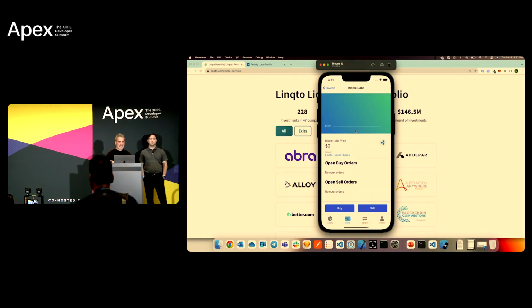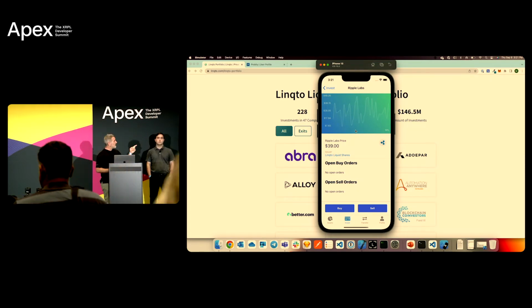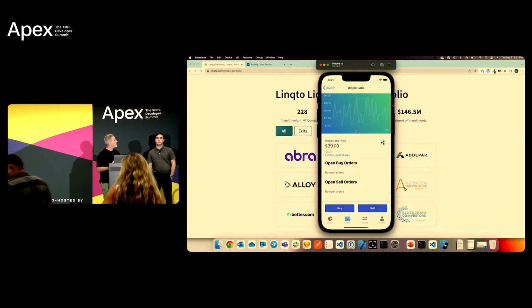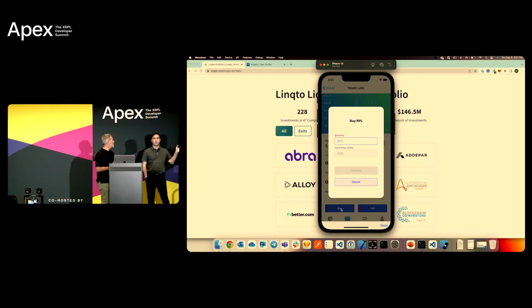So we go to the asset detail. We're going to see the price history. We're going to see the price of that private equity unit. We can see that that token is issued by Link2, and we're going to try and buy some more. And just to clarify any confusion, we have randomized chart data since this is all still in beta and highly experimental, just not to confuse anyone.